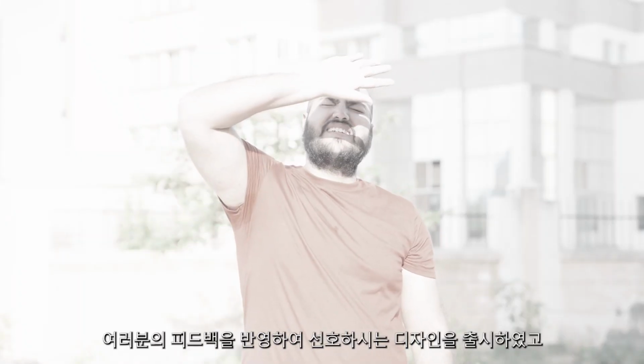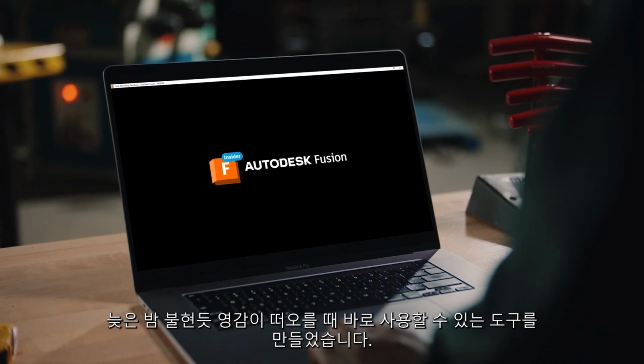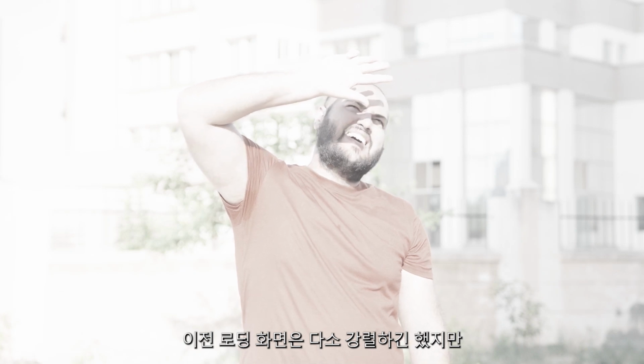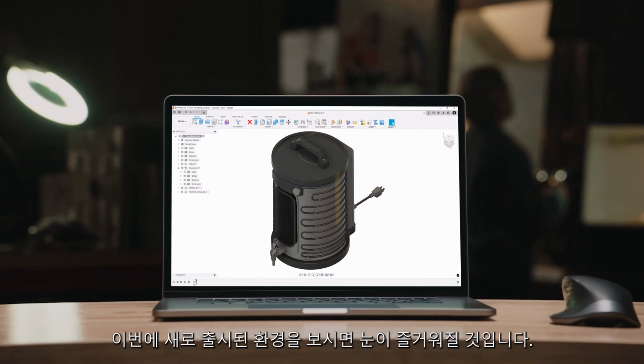Let your eyeballs rejoice! We've heard your feedback and have made it bearable to launch your favorite design and make tool for those late nights when inspiration suddenly strikes. We'll admit, the previous loading screen was a bit intense, but we see you, and your eyes will see better as well with the new launch experience.